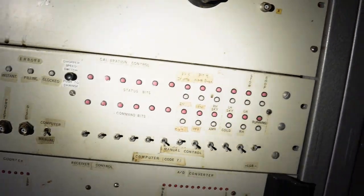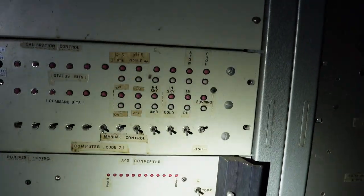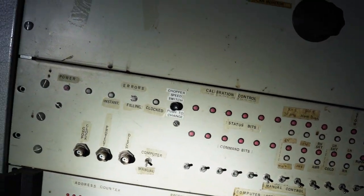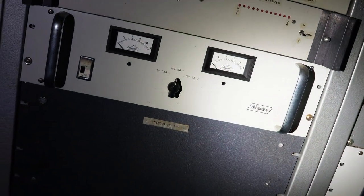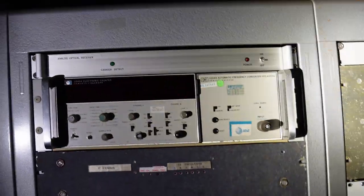Filtering, calibration control. This looks like, reminds me of the Altair 8800 computer. Lots of switches and lights, command bits, address counter, receiver control, and power supply, I think. Okay, moving up to the next rack.